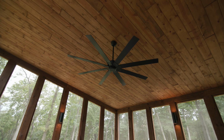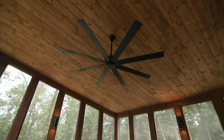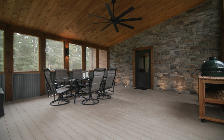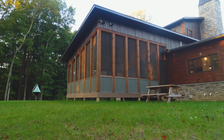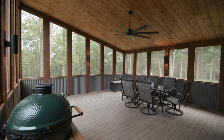And that's one heck of a ceiling fan out here. We have found if you have a fan, even when it's hot and muggy, which we get a lot of here in Nashville, it's amazing how much more pleasant it is to sit out here, even when it's hot out. Yeah, with the shade and the fan. This is a really big screen porch.